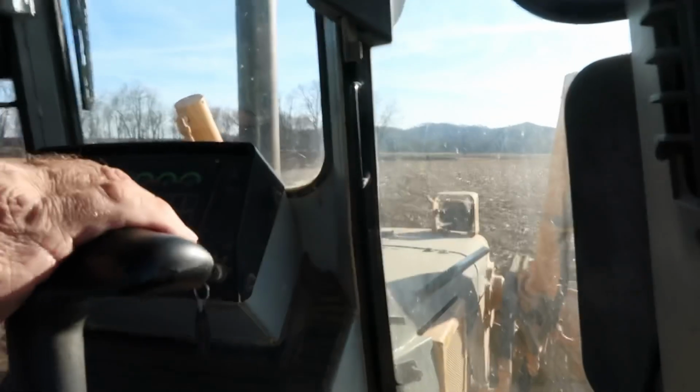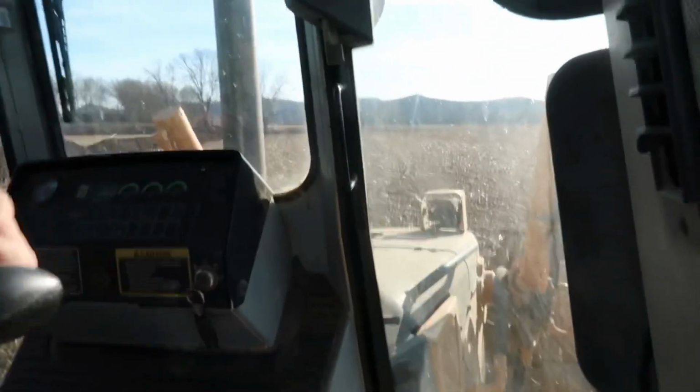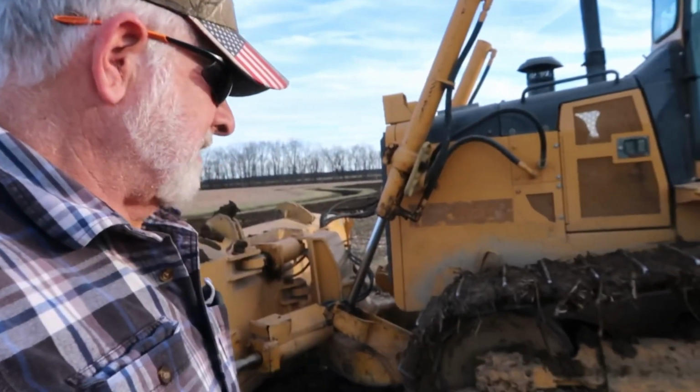Digging into the left side of the blade. When you dig in there with that blade, it kind of wants to pull that way. Now I got picking that feather out. Okay, this is the bad part about bulldozing.